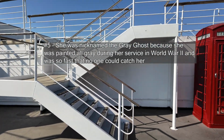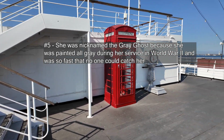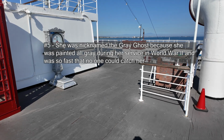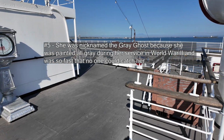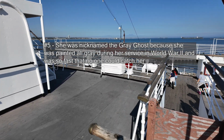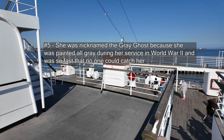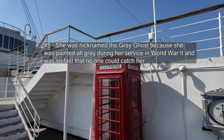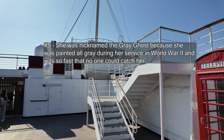Fact number 5. Most of the time, the Queen Mary served as a Royal Mail ship and a passenger ship while she was at sea. However, she did spend 7 years serving the British government during World War II, where she was painted gray and known as the Grey Ghost. The Grey Ghost at the time did not have anything to do with the fact that she was haunted, but actually had to do with the fact that she was so fast that nobody could catch her.